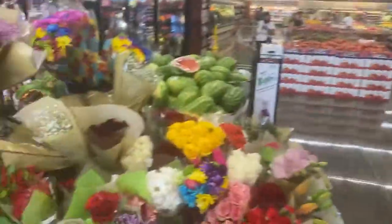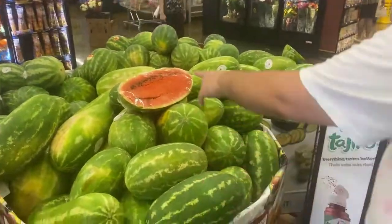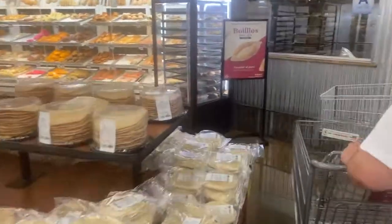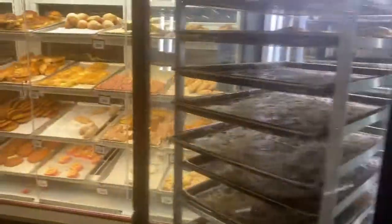What is it? Market? Cardenas Market, yeah. I'm really excited to show you guys this. I love when they do these types of presentations where they kind of open the fruit in half, or the vegetable, for you to be able to see inside, and that's just so much fun. The quality. Yes, the quality. I love it so much.